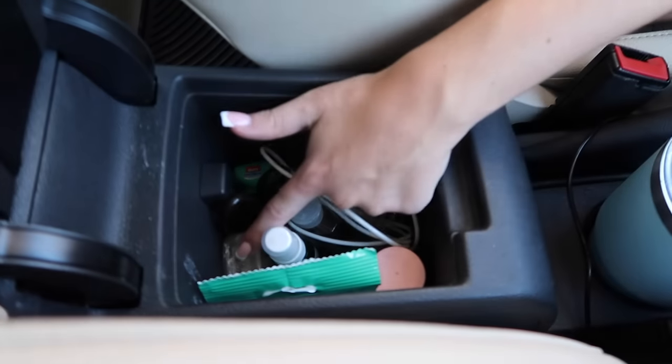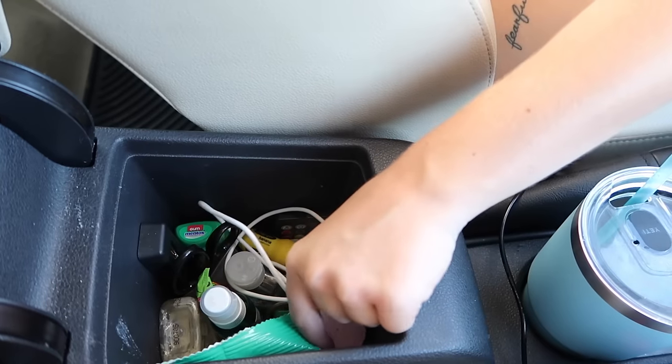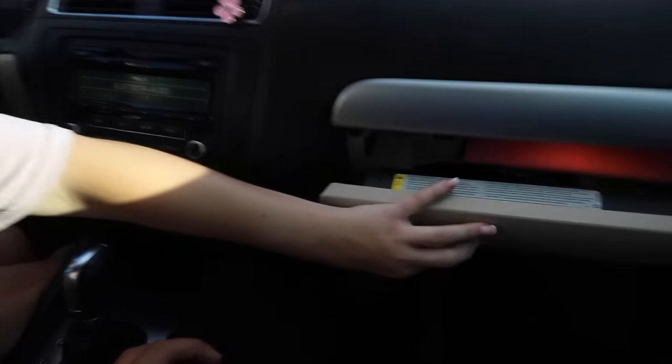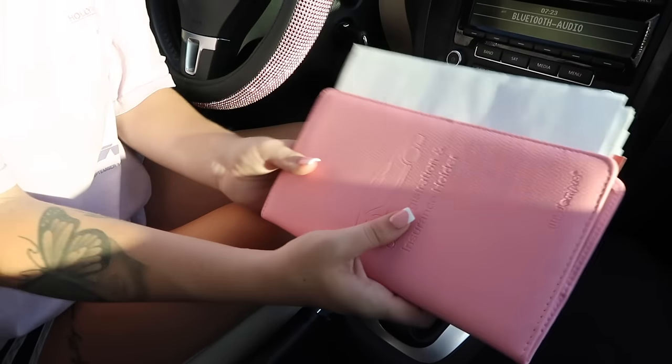I have a little tampon, some lotion, gum. Always keep scissors in your car. I have a little perfume, extra charger, cable, ponytail, just all the stuff that you'll probably need. Here I have my little insurance thing, but like I said, I'm not really sure about all the paperwork, so I just have it like this for now.